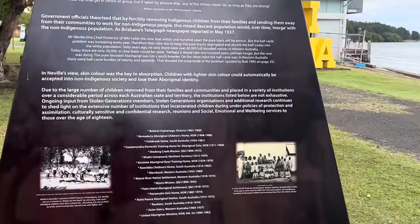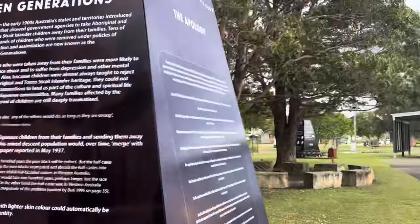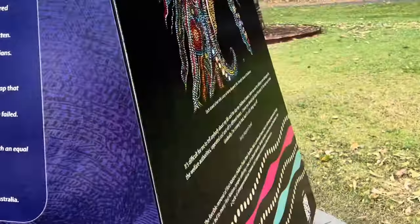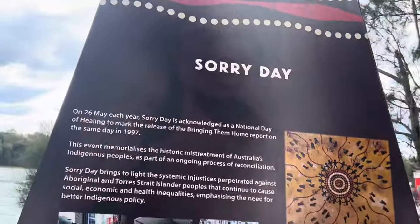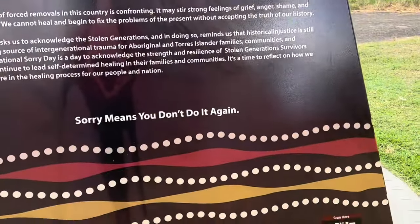So you can see this is Aboriginal stuff. It says the Stolen Generation, it says the Apology, it says Auntie Margaret, and then it says Sorry Day. We all know about Sorry Day.